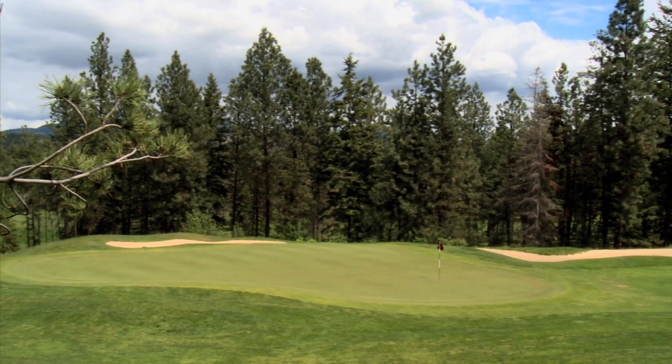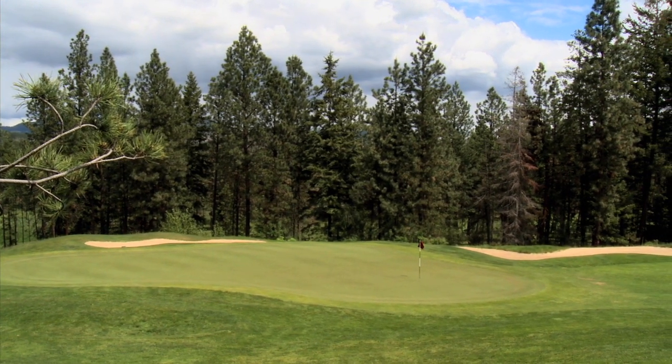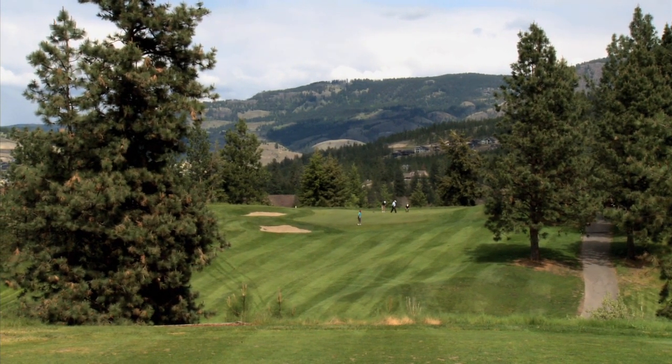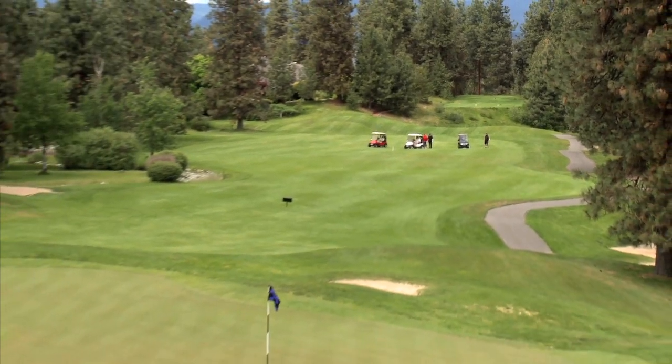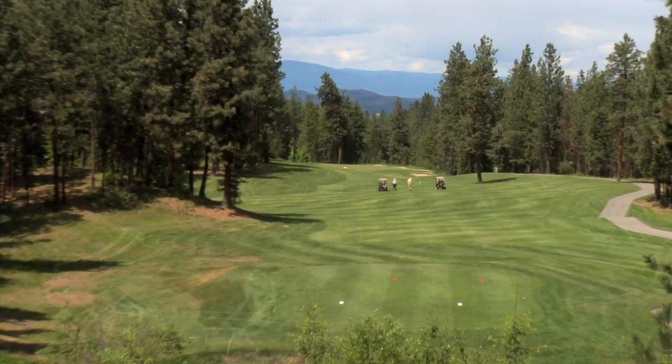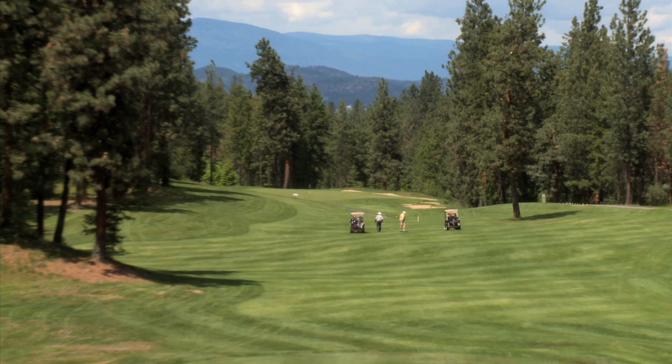The scenery at Gallagher's Canyon is marvelous, as miles of orchards and vineyards accentuate the backdrop of brilliant fairways and dreamy vistas. A lot of people that do visit Kelowna, this is on their list of must-play. We are guest-friendly, and it's just an enjoyable, fun atmosphere to be at.